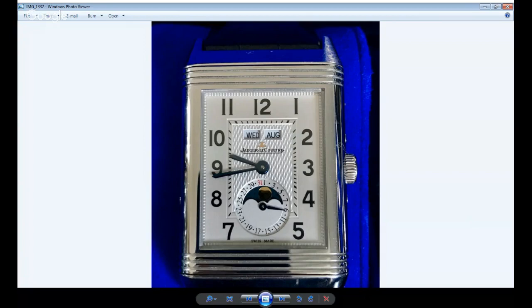Let's look at this watch here. We were talking about the Reverso before. This is the Reverso triple date. Now, you were questioning whether these are such a good investment. These Reverso triple dates here are about, I think, 12,000 US dollars brand new, and I really think they are amazing. I think that's an amazing piece. Why would I be guilty about recommending one of these here?